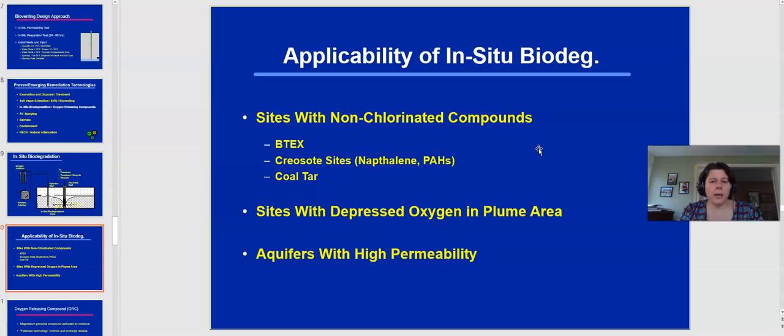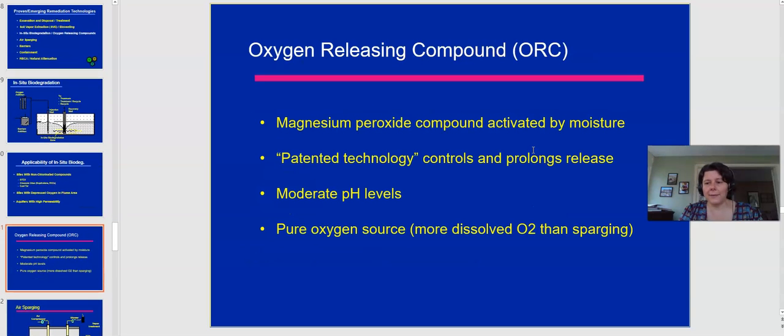So the sites with non-chlorinated compounds like BTEX, creosotes, PAHs, naphthalene, coal tar, sites with depressed oxygen, and aquifers with high permeability, these work great. Again, once you get into clays, you can add what are called oxygen release compounds. So this is KMnO4 or potassium peroxide. I always just like saying KMnO4. I think it's just kind of fun. Kind of reminds me of saying my ABCs.